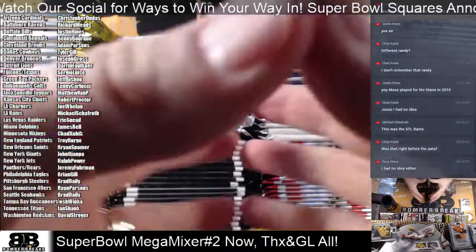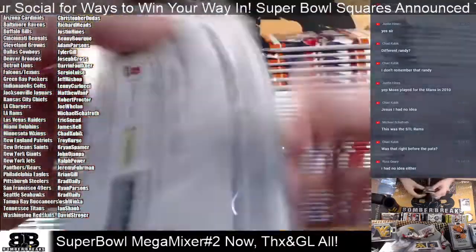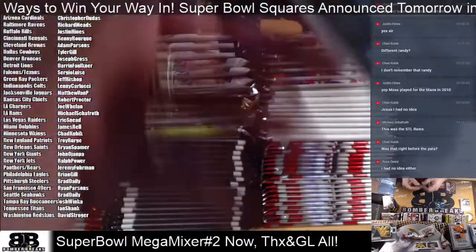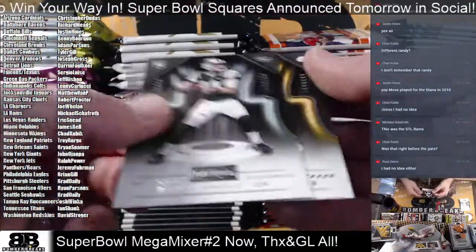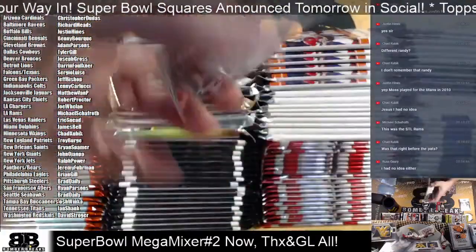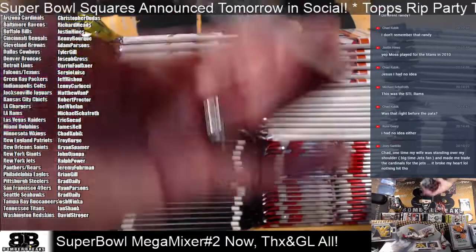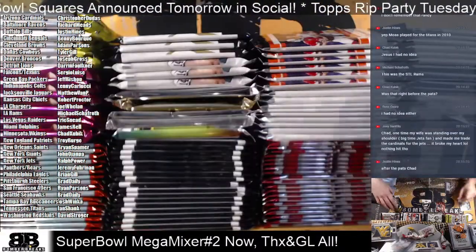All right. Boom. 2018 playbook. One of the retail versions. Ertz. Gesicki. 2 out of 25. Rookie card. Darnold and Rudolph. Jordan Lastly. Is this an auto? Yeah, it is. Baltimore, Richard Lasley autograph there.